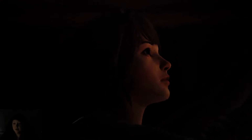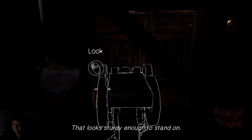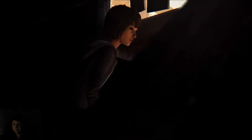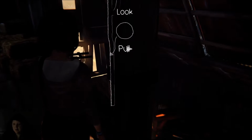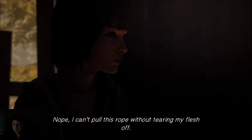I have a feeling that it's his dark room where he makes all his photos. And maybe something else as well, I don't know. That looks sturdy enough to stand on. This rope without tearing my flesh off. I need to hook this up to something heavier. Box?